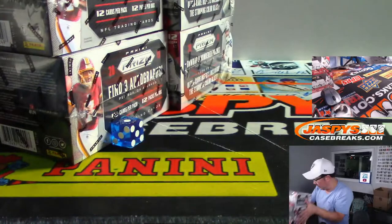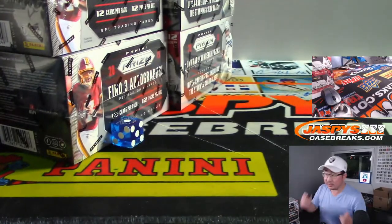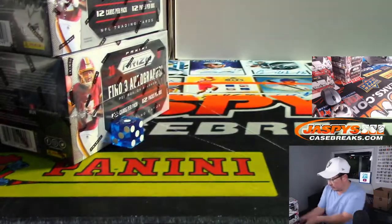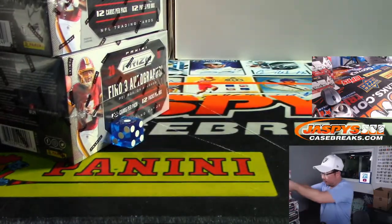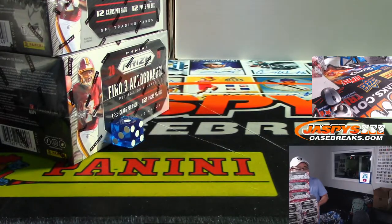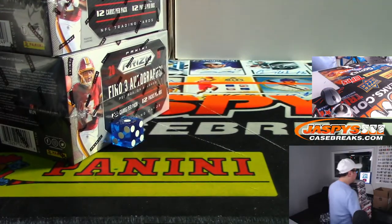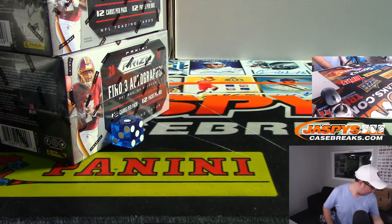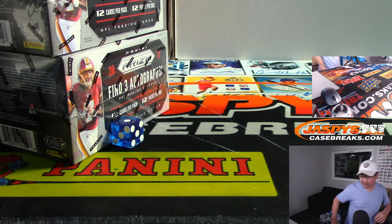Maybe these will be in mixers. Maybe we'll keep doing divisionals, but we'll figure it out. Is this going to be a disaster, or am I going to be able to move these? Got them. There. All these in one container, right?